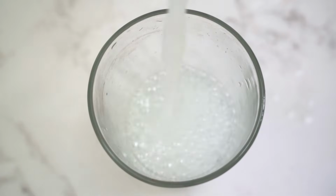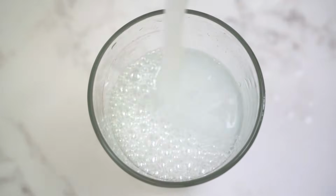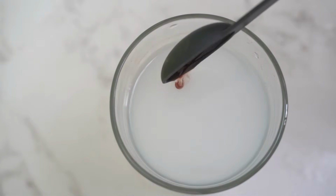To prepare the beverage, stir together 12 to 16 ounces of coconut water and 1 tablespoon of the hyaluronic acid liquid. That's it. It's so refreshing.